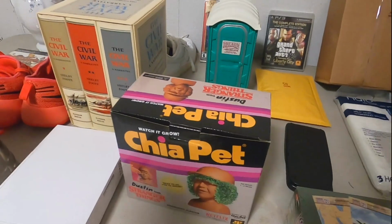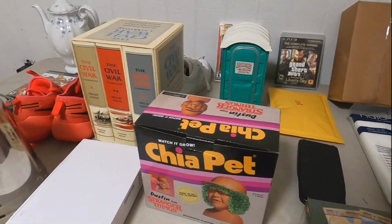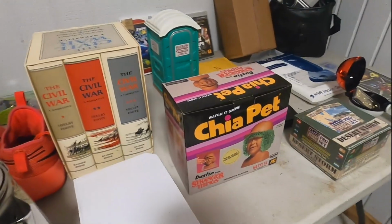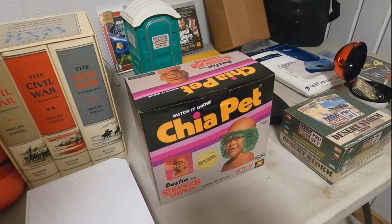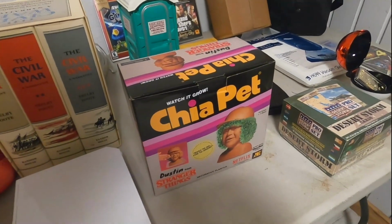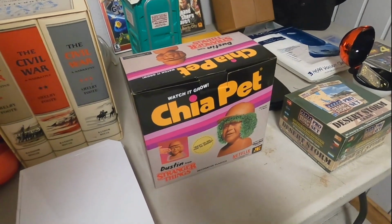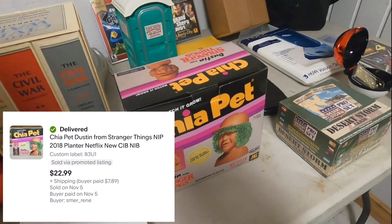A little Chia Pet, Stranger Things Chia Pet. I did sit on this. This was one of my first purchases when we first got into flipping. So if you know the story behind us, you'll know that we haven't been doing this too terribly long. And this was one of the first things that we purchased at a yard sale. I think I gave $5 for this. I was like, yeah, that'll definitely sell. And here we are 4 months later, and it's finally sold. And it only brought in $22.99, but it was shipping on top.